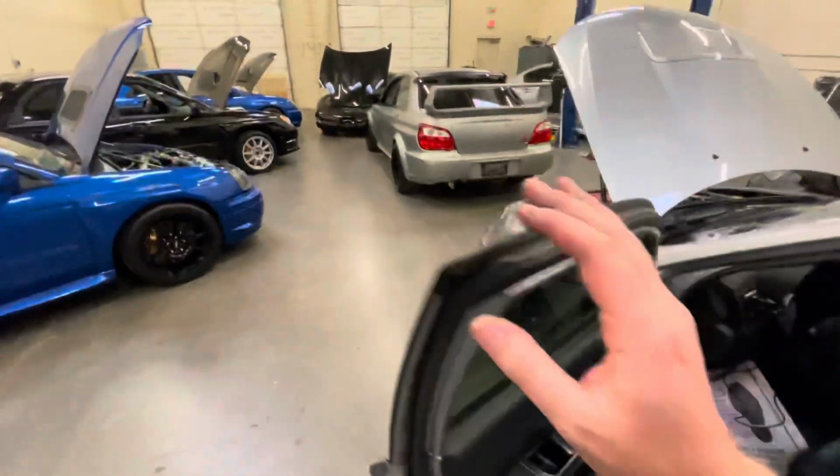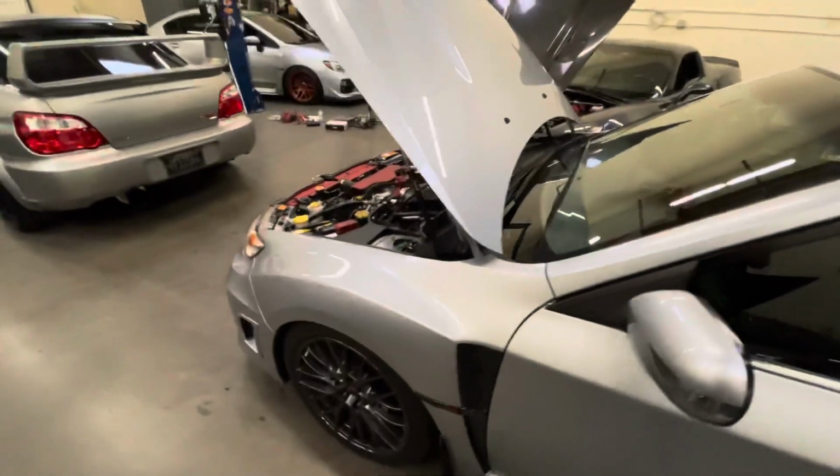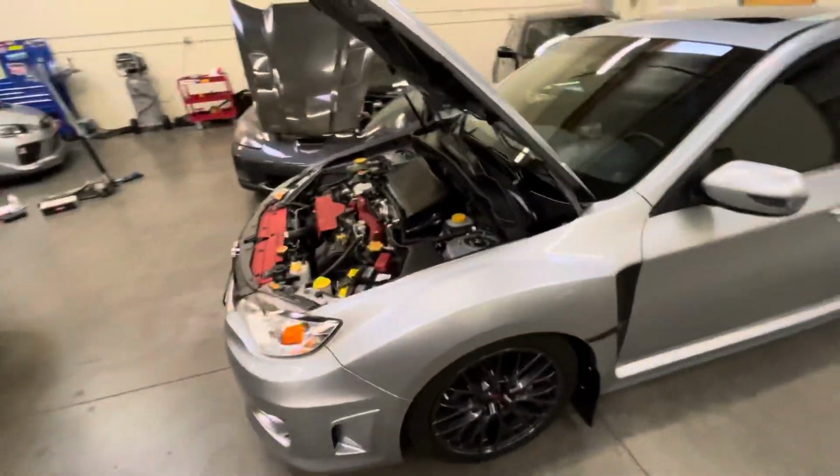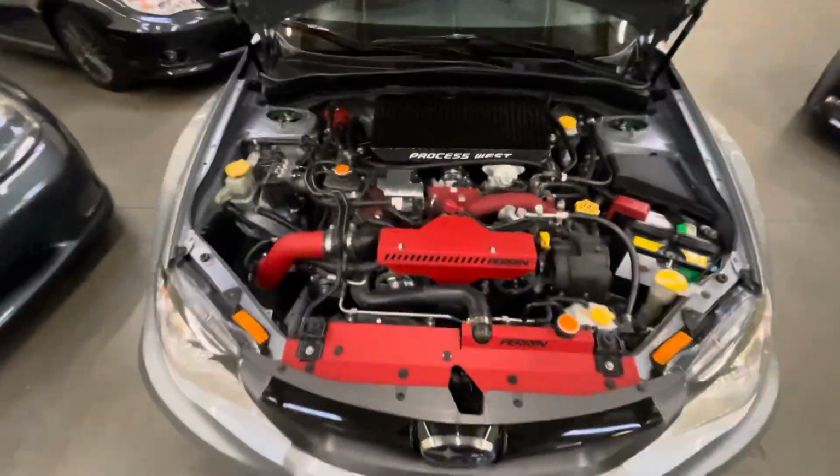This is a one owner STI, locally owned in Arizona. When I say everything that's been done in this has been documented, it has all been documented.